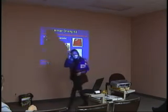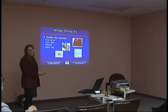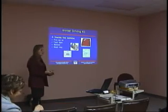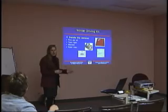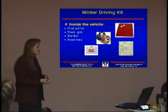Oh wow, that's definitely a winter driving kit and a guy gadget. Okay. So you can, if you want to, divide your winter driving kit up into two separate areas in your vehicle. You can have some in your vehicle with you and then some in the trunk.